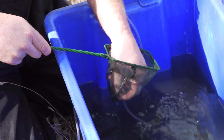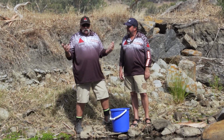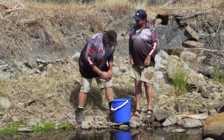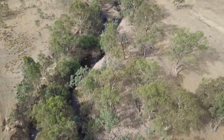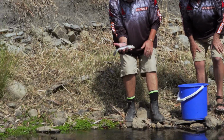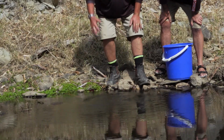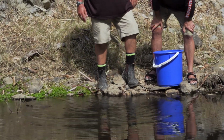We're here with the guys from the research lab that are catching them, recording them, and then what we do is release them. And I have the pleasure of releasing this fella. So a beautiful little Macquarie perch. Beautiful fish. They are, aren't they? Into Hughs Creek. There he goes. And look, he goes straight for that structure.